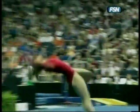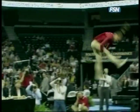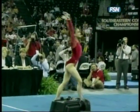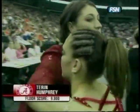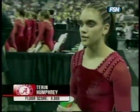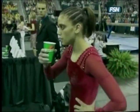I've talked about those big double layout skills. This is the same level of difficulty, the piked full in. A full twist in the first rotation, two saltos in the piked rotation. A great routine and a big score. Big for sure. 9-9 ties a season.